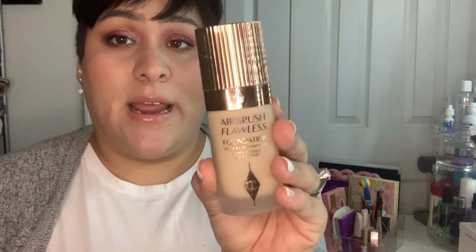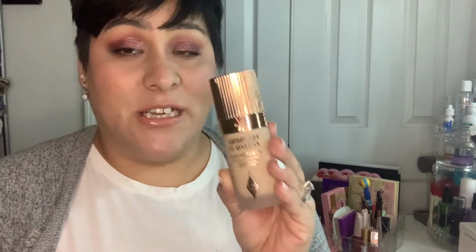It's really pretty, and I'm really happy that it's part of my collection, and I'm continuing to use this again and again, especially, like I said, right now, since I am more of a light skin tone.